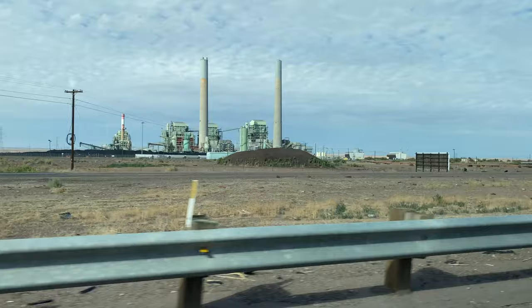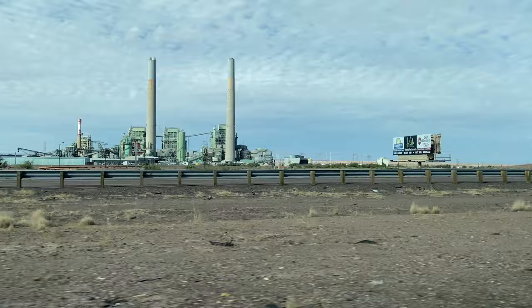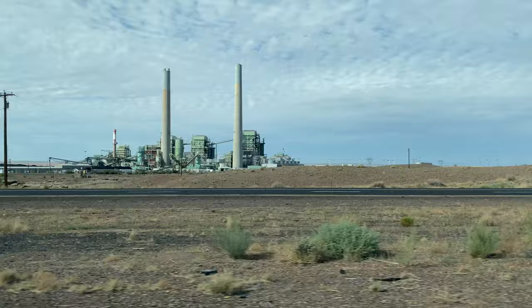Over time, these will be a relic of the past. Hopefully we see a lot more green energy going in instead of these things.